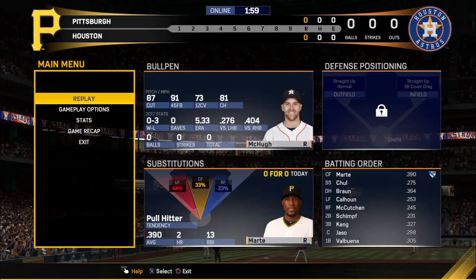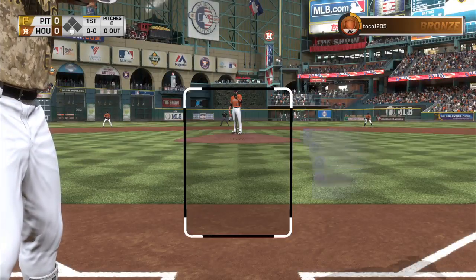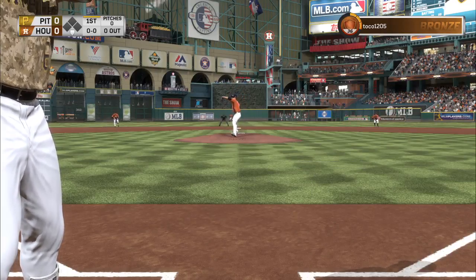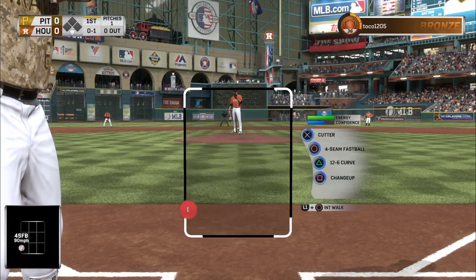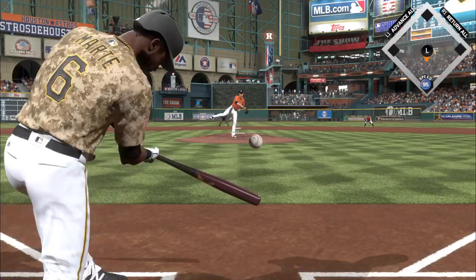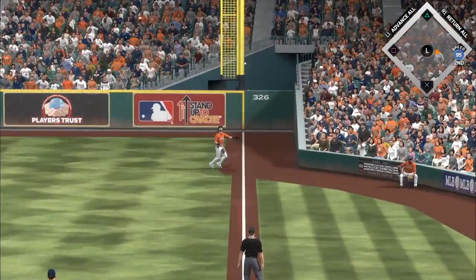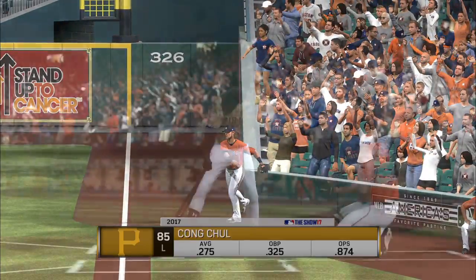Center fielder Starling Marte. Starling Marte is at the plate now, and he takes a cold strike. Set to deliver the 0-1. Now a swing and a fly ball. Reddick on the run. He tracks it down. A nice running play, and there's one away.